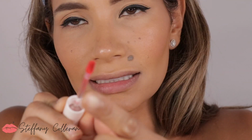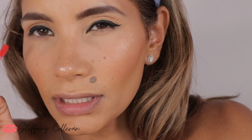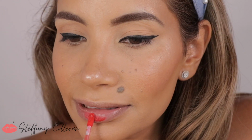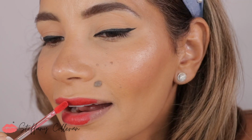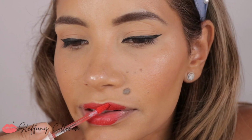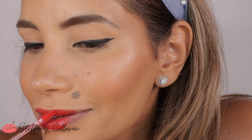Now it is a lot thinner. I don't know if you can see as it goes into the tip. Smells really nice, really clean. This is the first scent that I noticed. Everything else had a really light scent. Just got some on my nose. It feels so nice on the lips. It feels like I'm applying butter, or oil, coconut oil. It's so soft.